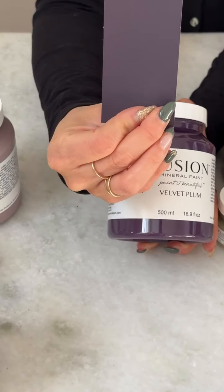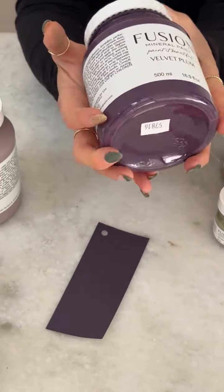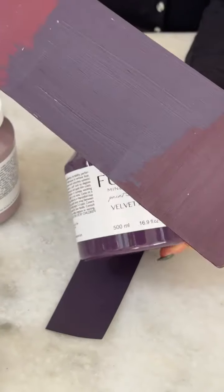The color description on this one is powerful and regal. This purple brings confident energy into any space. And it really is such a stunning, deep, rich color. So here we are. We've got it on here.